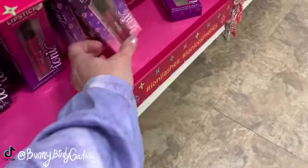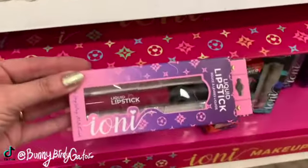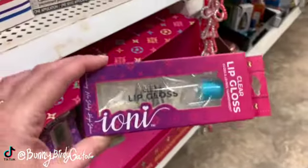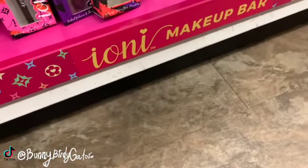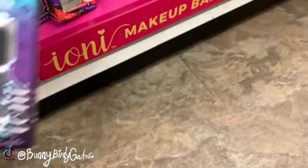We have another one. I just love the packaging, you guys. Isn't it so cute? We have a tinted lip balm. I'm just so in love with this packaging. I just can't get over it. They did such a nice job. We also have a clear lip gloss. Wow. I mean, they're just giving us so many to choose from. And the packaging is all just so cute. Okay, where did this one go? We have glow. But you do have to get down on the floor to look through everything.